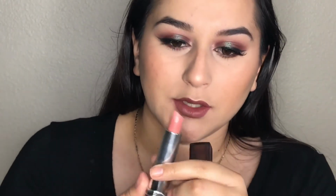Alright, so I might just take this other Maybelline one and just pop it in the center of my lips just so it can lighten the color up a little bit because it is a little too dark.